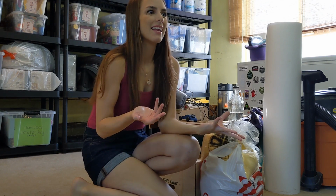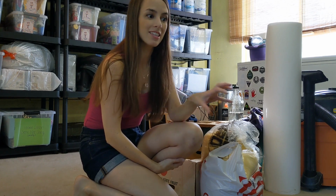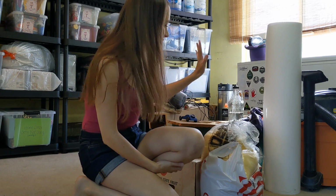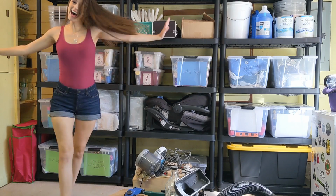If you are organizing a space that is shared between multiple people, then you can get through it a lot faster if you just take out the stuff that's not yours and put it in a pile for the other person to go through later. After I did this, it was a lot more clear what stuff I still needed to go through and the work that needed to be done, and it just helped a lot. So Spencer still has to get on this, but we have so many bins on shelves.